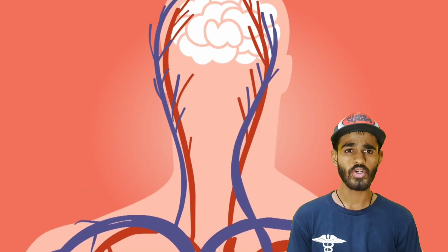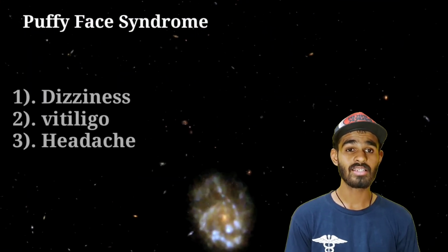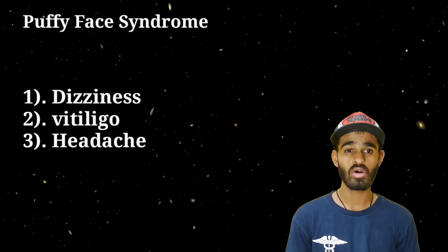Due to this effect, astronauts suffer from puffy face syndrome. You can see in the picture that the astronaut has swelling and redness around the face. Due to puffy face syndrome, they suffer from dizziness, vitiligo, headache and many more complications.